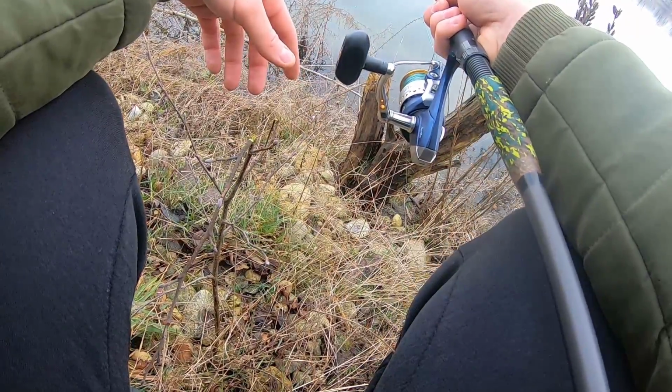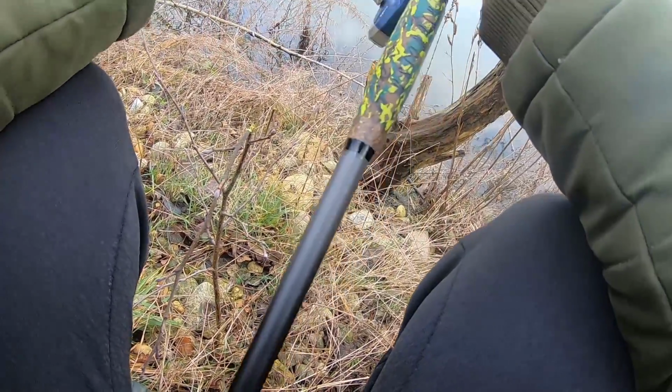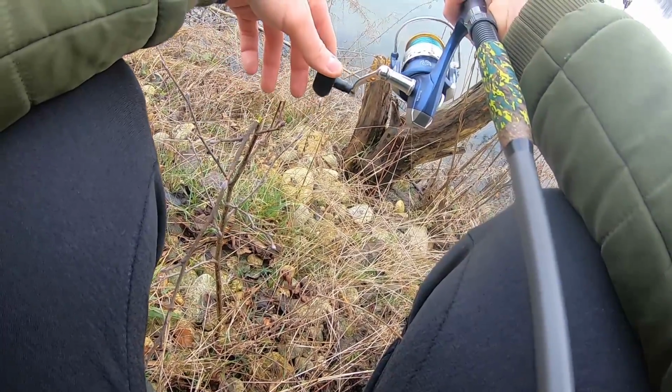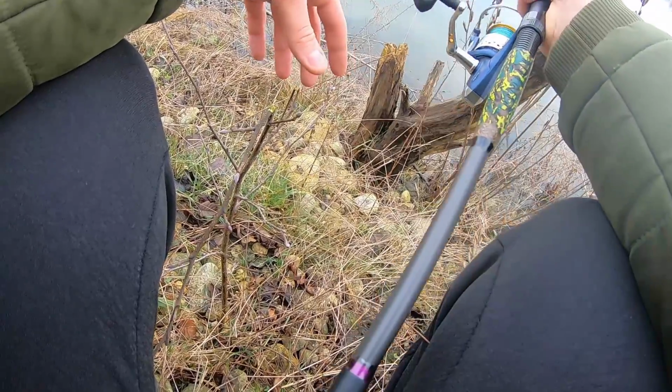Even though I caught that previous fish, the bite was extremely slow that day. From the point when I caught that last fish, we had absolutely zero bites for like 3.5 hours. But then, this happened.